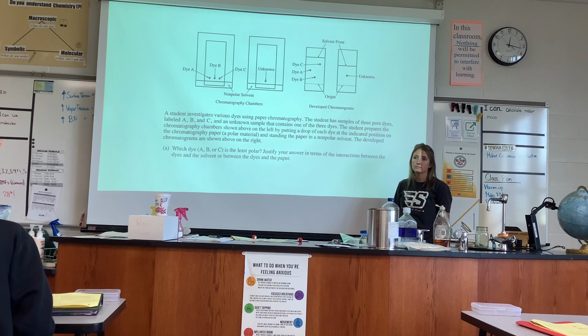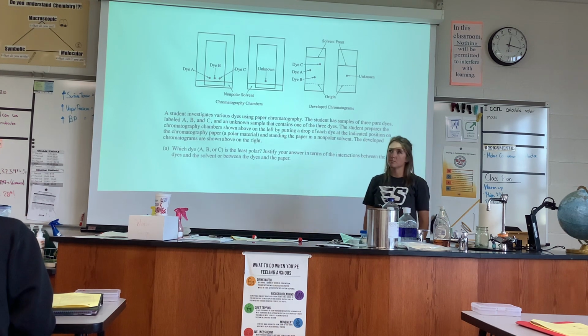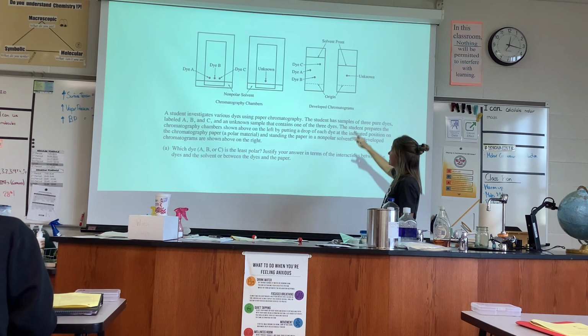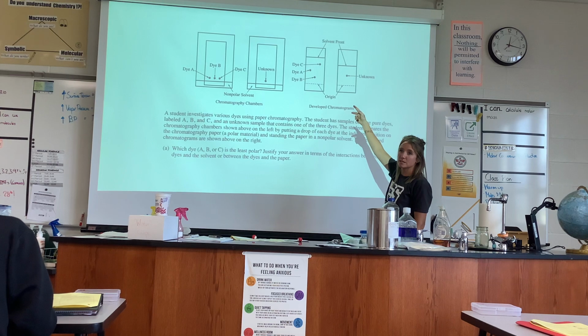But if you had a non-polar paper, why would it do the same thing? Because non-polar and polar also don't want to stick together. So nonpolar and polar don't stick, right? So if you did the opposite, you would see the opposite result, where the polar things would get pulled farther. But why wouldn't the non-polar things also?